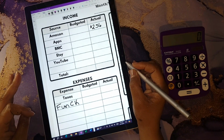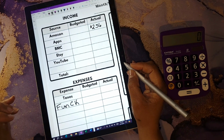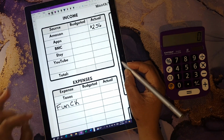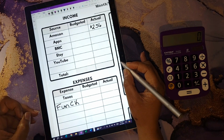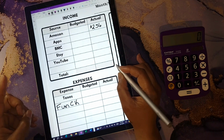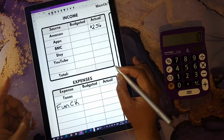I do have a total of 6 books available. Also, I will have a video coming out real soon going over the 6 books that I do have, so stay tuned for that. From apps, and this is just the cash equivalents that I was able to cash out with PayPal, I will be going over the gift cards and the cash in just a little bit at the end of my budget with me.